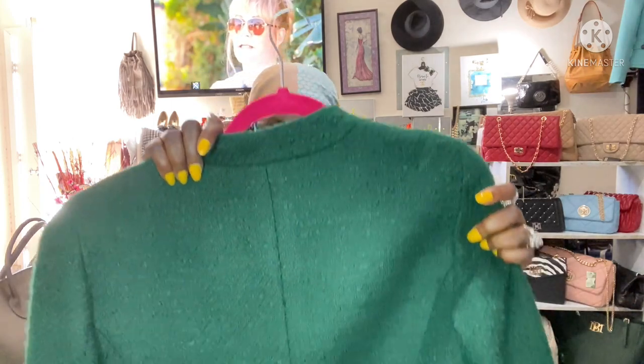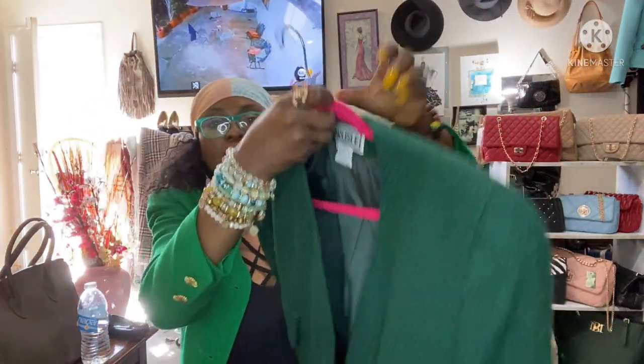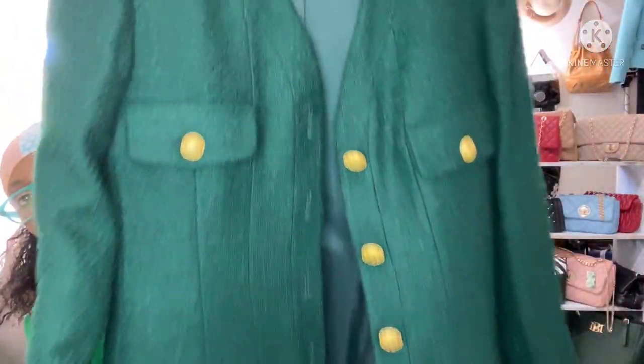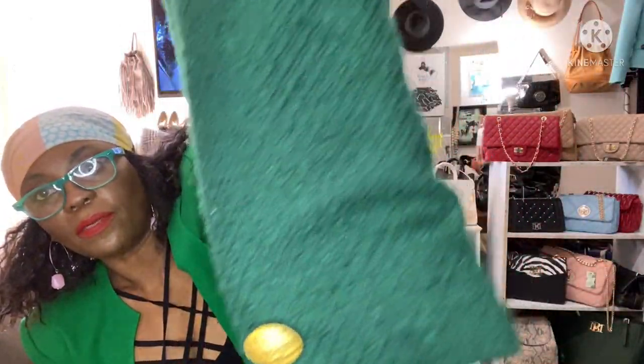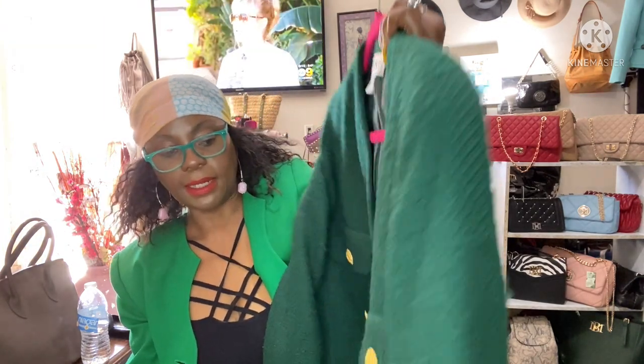So the next one is Carlesley tweed, beautiful green, gorgeous with the buttons. Do we see this? Giving it the Chanel vibe. All the buttons are intact. And these two were from the same Goodwill. Look at the buttons right there. I'm so loving this jacket, y'all don't even know. Another size 10. This is 65% wool, 35% silk, and the lining is acetate. And this too was $12.99.